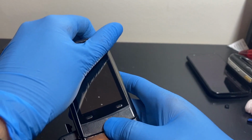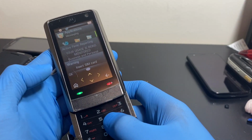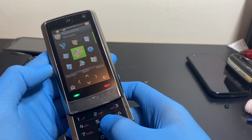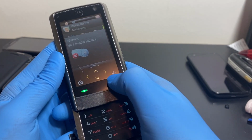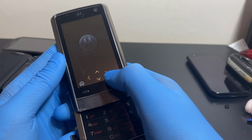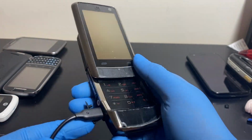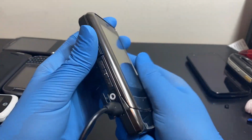How do I insert SIM card? No thanks. Okay. How do I control this thing? Invalid battery. Is there like a way? Okay, the thing turned off. The battery must be really, really weak. I'll let it be on the charge for a while and we'll be right back.